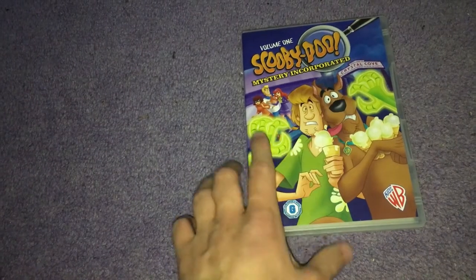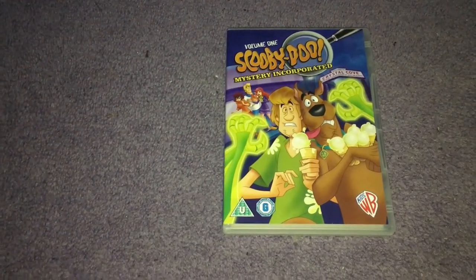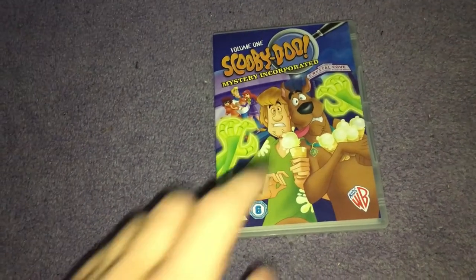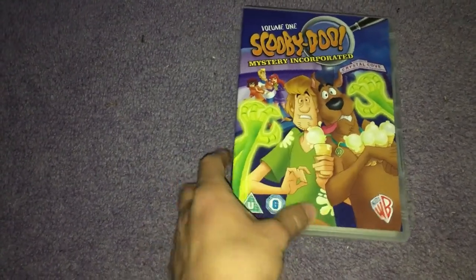I've also got another Scooby-Doo DVD, which I might show you. It's the What's New Scooby-Doo series. Well, I only have one What's New Scooby-Doo DVD, because that was the only one they had in stock. This one I got from eBay. This one, on the other hand, I got from eBay.